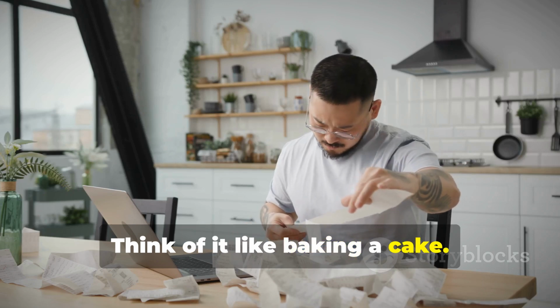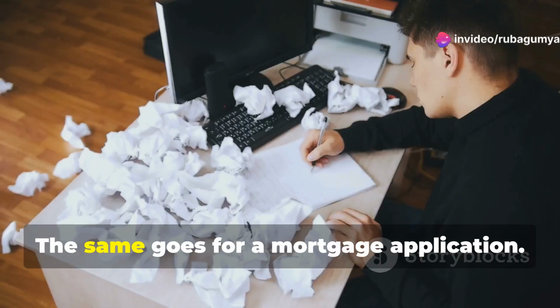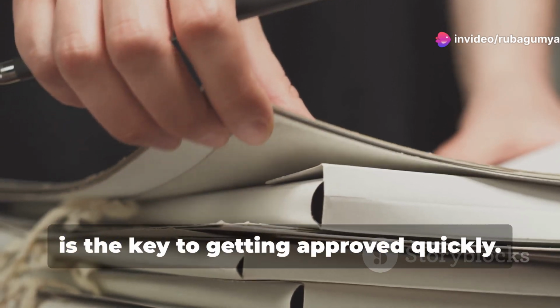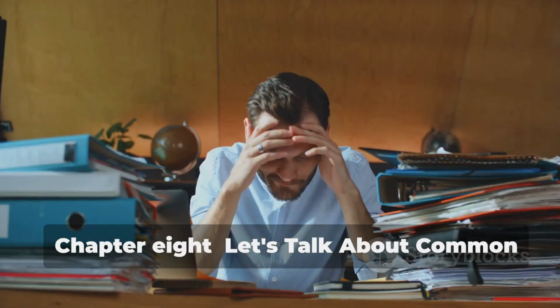Think of it like baking a cake. You need all the ingredients, right? The same goes for a mortgage application. Having your financial documents in order is the key to getting approved quickly.